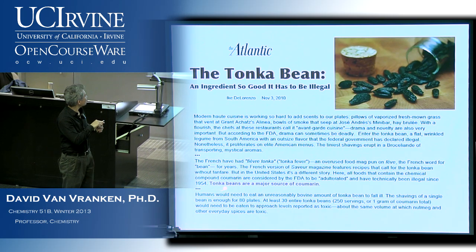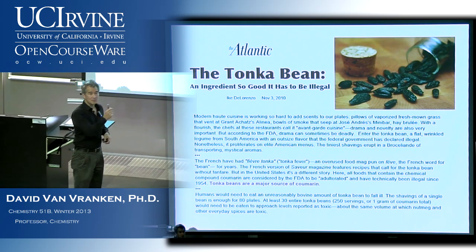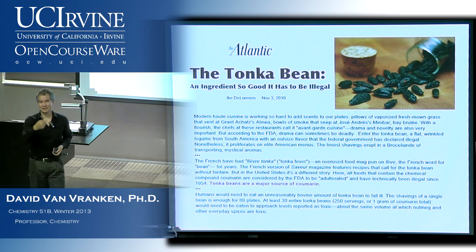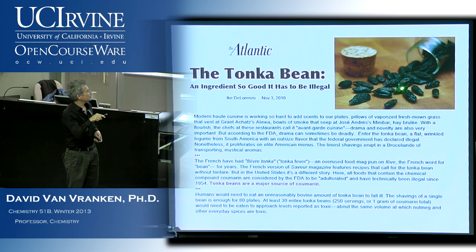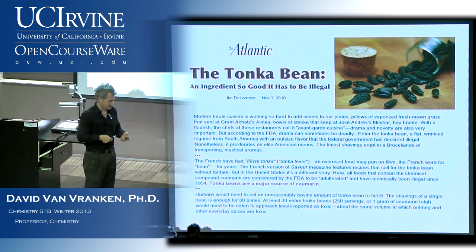And again, this article reinforces the idea that Tonka beans are a major source of coumarin. I was pretty impressed by the author's chemical sophistication. Yes? Why did the FDA make that illegal? Because coumarin at high concentrations can be toxic. And what this author was clever enough to point out is that you would have to eat completely insane amounts. Normally you just shave off a little bit of the bean. You would have to literally swallow many handfuls of these beans in order to have any toxic effects.